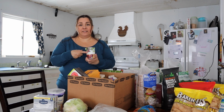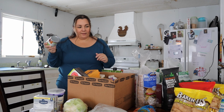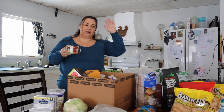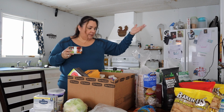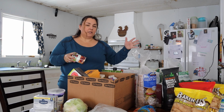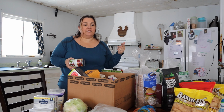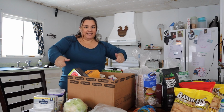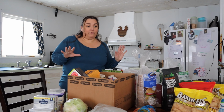Oh, and I like to put beets in my salad, so I got some sliced beets. So I got all the salad things I like, all the veggies I like, avocado, eggs. I already have a bunch of mozzarella cheese in my freezer. The only thing I forgot was egg whites for making chaffles, but I could just use eggs, so that's fine. That's my grocery haul.